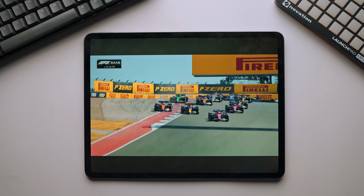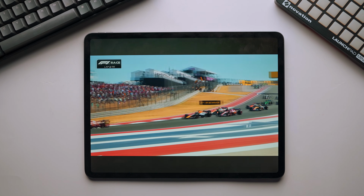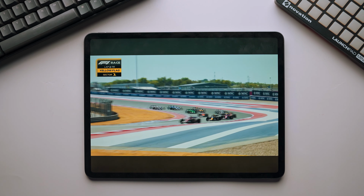But at this stage, the question that arises is that, do you really need that much power in a tablet? The one I'm using is actually an older version, as I chose to go for the iPad Air instead of the iPad Pro, mainly because the M2 chipset kind of met my requirements.